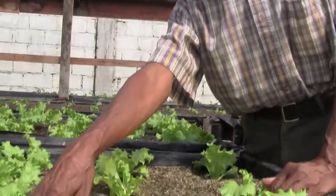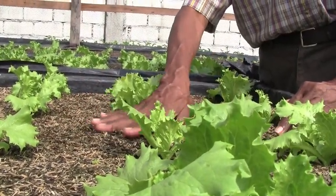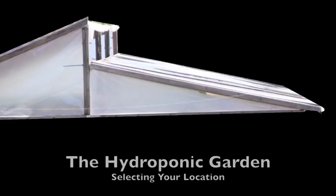Of course, it's no problem at all because the shade house is covered, so it's always comfortable to work in, rain or shine. My father especially, who is over 80 years old, enjoys coming down and helping to pick out weeds and even helping to water at times. So it provides an activity for him.